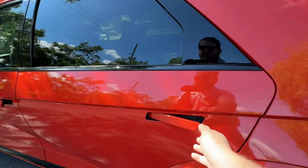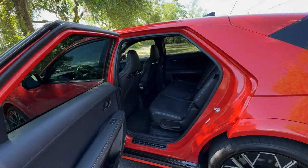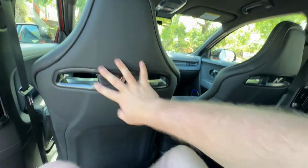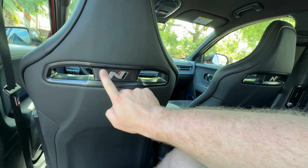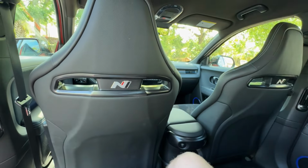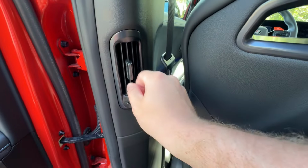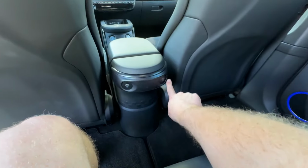And I do love that despite this vehicle being heavily geared towards performance, it is still an Ioniq 5. We get a ton of leg room back here. I love actually looking at the backs of these sports seats. I like that they gave us a second N logo here on the back just to give people back here something to gaze at. We do have rear air back here. We also have USB ports down here.